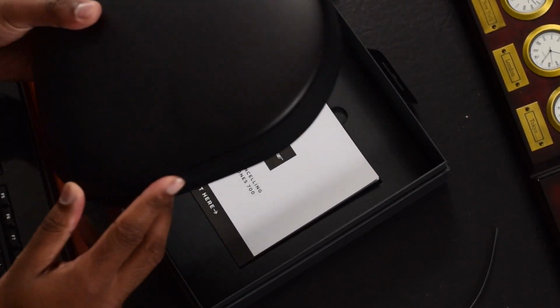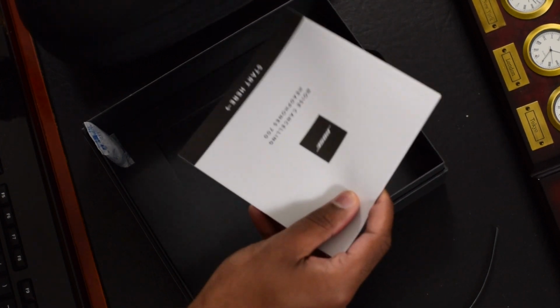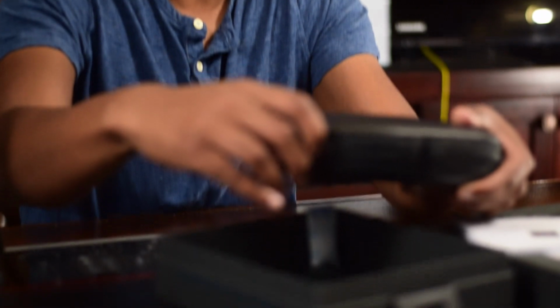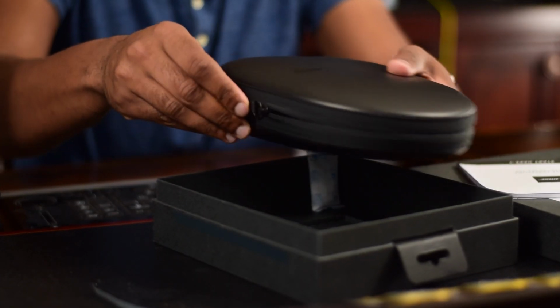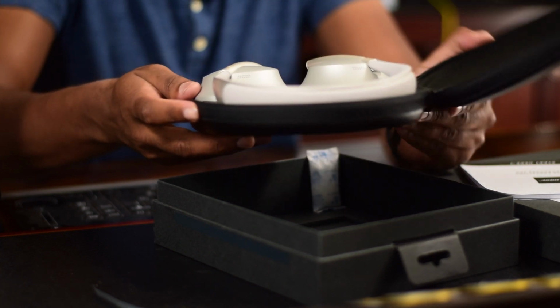Inside the box, we got the carrying case. We have an instruction manual right here. And of course, inside the case, let's see what we got in here. I'm pretty sure y'all know what it is.